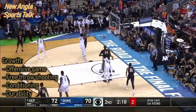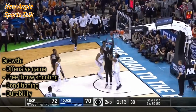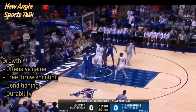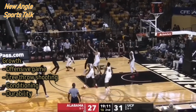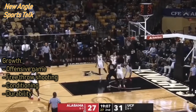Let's make it difficult for people to guard you defensively, because you can either dunk it on them easily, given you're 7'6", or if we foul him, he's just going to knock down the free throws as well. So that would be my advice for him. Free throw shooting would be the first key for him coming into the next year.